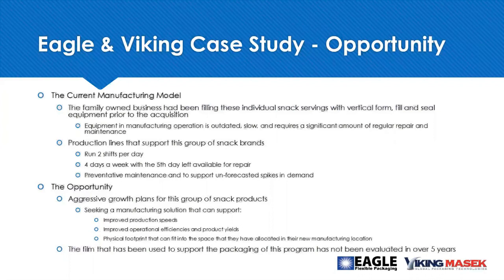So they were seeking a manufacturing solution that was going to improve production speeds, improve operational efficiencies, and specifically uptime and product yields. And oh, by the way, we need something that is going to fit into the physical space that we've already allocated in the new manufacturing facility. We didn't find that out until probably 2 or 3 weeks into this process. And so those were some of the dynamics.